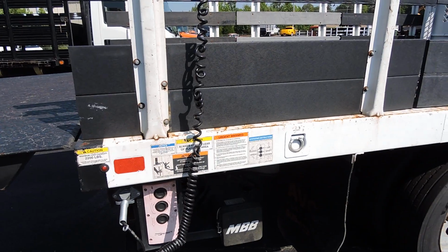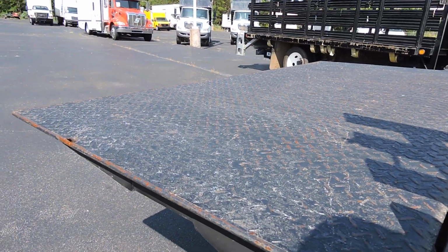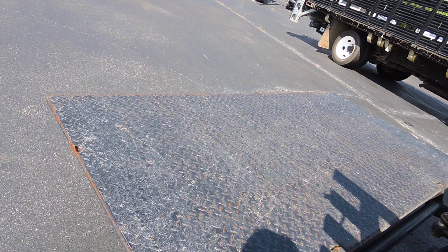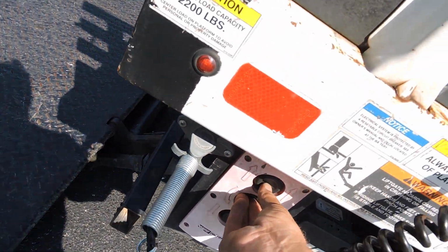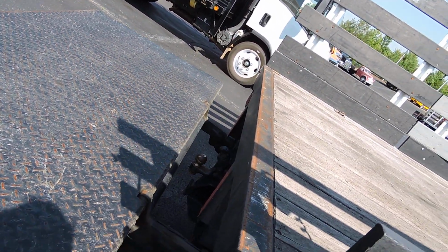MBB is the brand of it, 2,200 pound. And it does about everything you can imagine. So yeah, it goes up and down just like every other tailgate should. But there's an extra button here. And here's what this extra button is for. Okay, you push the center button and that activates the tilt. Now you set that down. How cool is that? Now when you go up with that, you just push the center button, push the up button, it'll level first. Then you can go up with it, and you don't have to worry about your pallet jack or whatever sliding off the back of it.